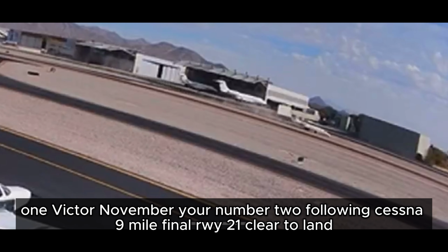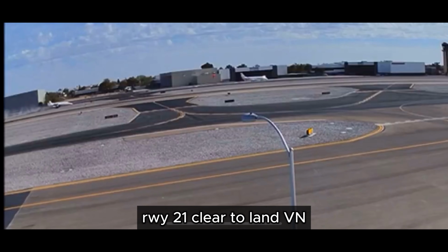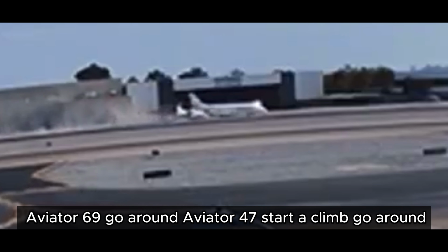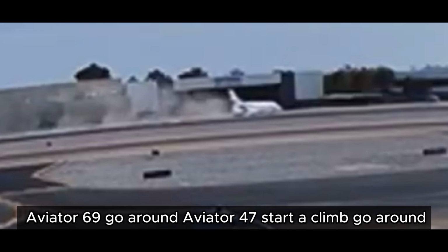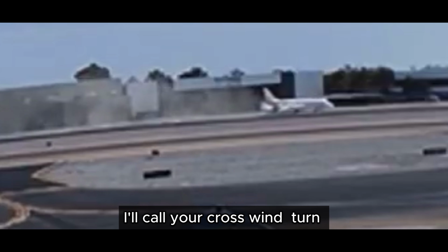Victor November, your number 2, following Cessna now, mile final, runway 21, clear to land. Runway 21, clear to land. Aviator 69, go around. Aviator 47, start to climb, go around. Number 1 Alpha Juliet, start to climb, go around, I'll call your crosswind turn.